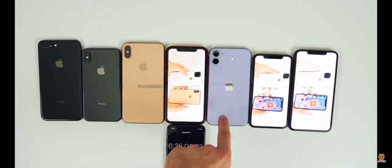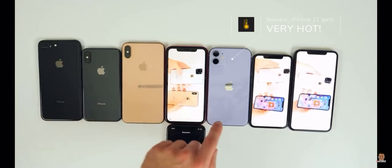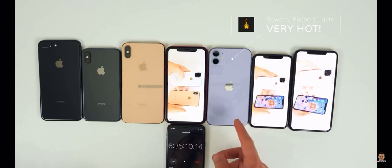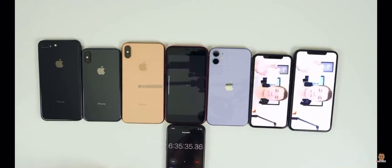And man, after I just picked up that iPhone 11, that thing definitely got hotter than any of the 3 other phones that I picked up. So it'll be interesting to see if the 11 Pro and 11 Pro Max are as hot as the iPhone 11 was. That's very interesting there. It's like abnormally hot.